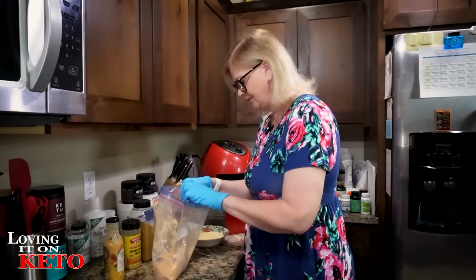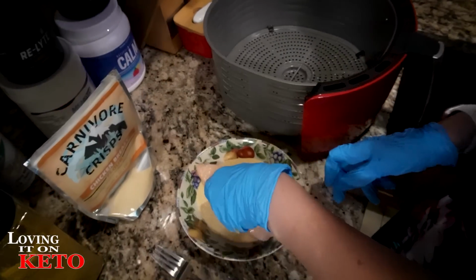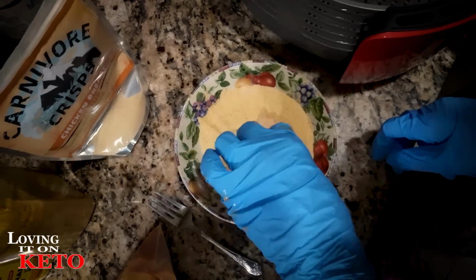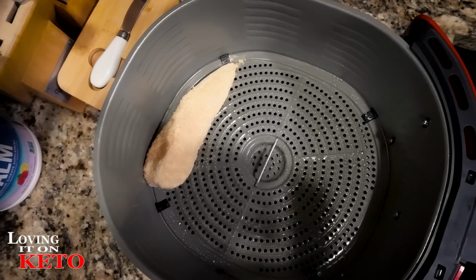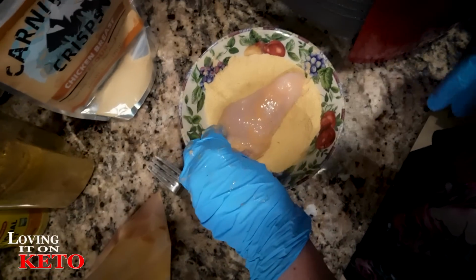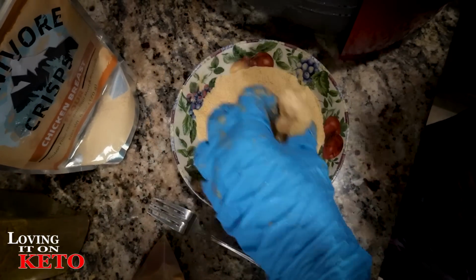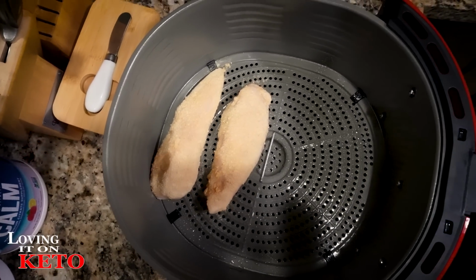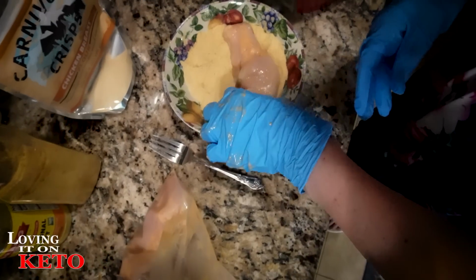Oh yeah, there we go. Assembly line chicken. Oh man, that smells good. So you want to make sure these have some of the sauce on them. Perfect. Oh yeah, it works. So just roll it gently into the flour. Two little chickens. This is going to be nice.